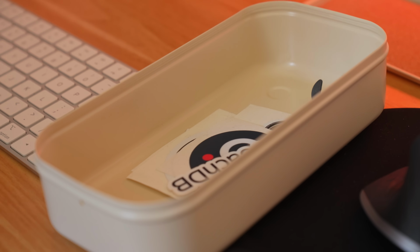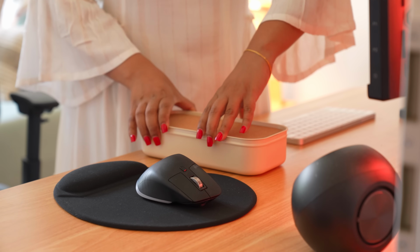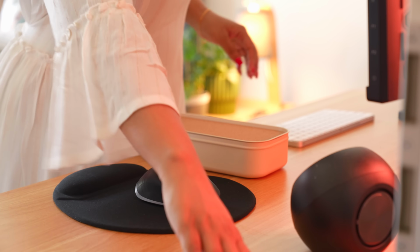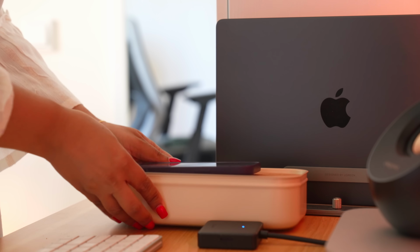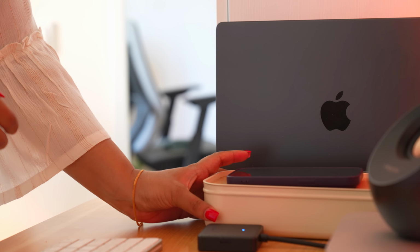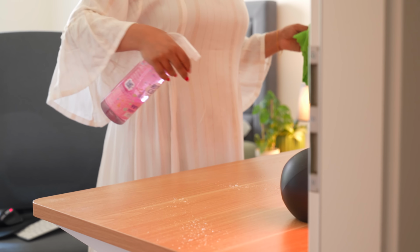I also picked a small desk organizer which I felt was perfect to store some knickknacks, especially pen drives, memory cards, etc. Basically now the things will be neatly tucked away in one corner of the table and they won't get lost as well.